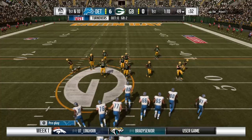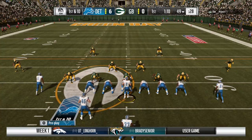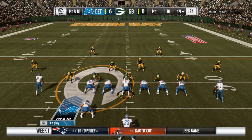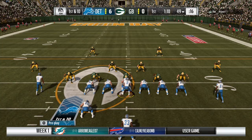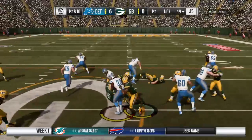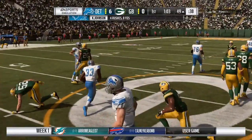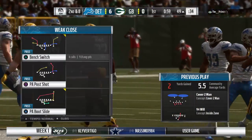Stafford and the Lions now have it 1st and 10, just shy of midfield at the 49. They begin the drive with Johnson. And this will be taken across midfield and into Green Bay territory. 2 yards on the pickup there. It'll be 2nd and 8.